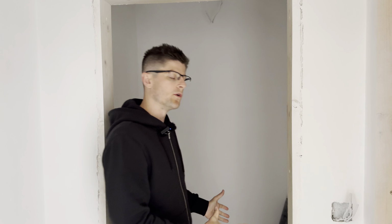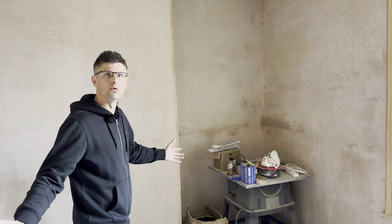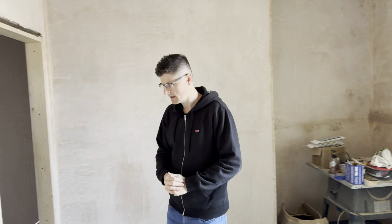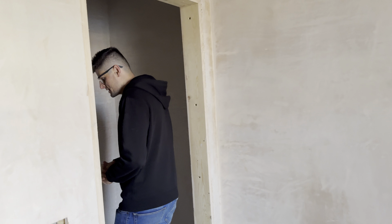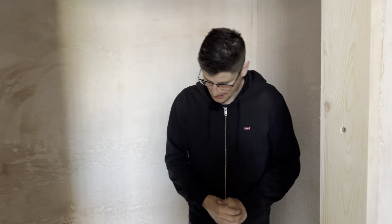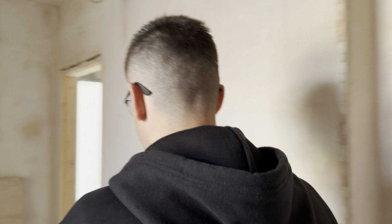This is bedroom 1. As you can see, we haven't put the mist coat on the walls yet, but all the cables have been pulled through. All first fix electrics and plumbing is all complete. And then the en-suites downstairs, again, same thing. Trenches have been dug for the drainage. Moisture boards are on the walls for the showers and the wet rooms to make sure it meets all regulations.